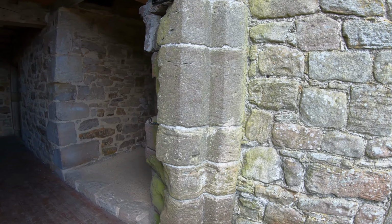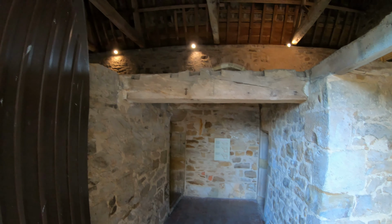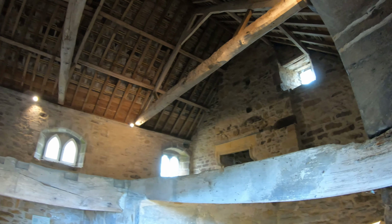Where we are standing and looking around now was originally made of wood, but is now stone. It is a screen that used to separate the hall on the left from the service rooms on the right.